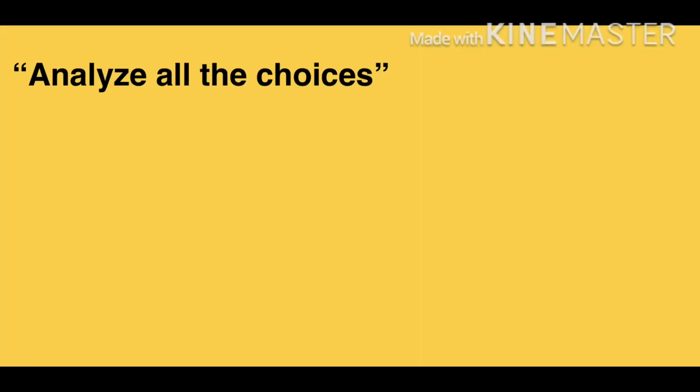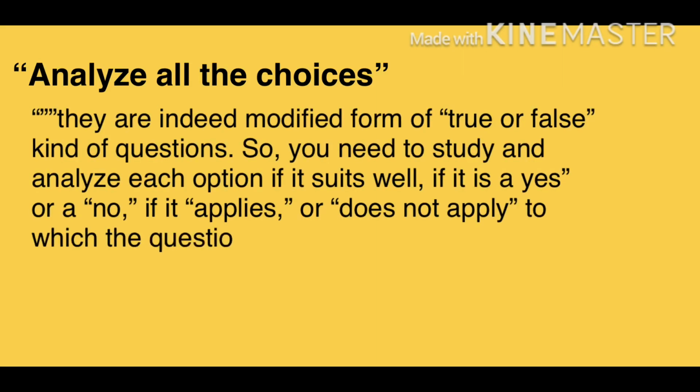The open secret to SATA questions is they are indeed a modified form of true or false kind of questions. So you need to study and analyze each option, if it suits well, if it is a yes or a no, if it applies or does not apply to which the question is asking.